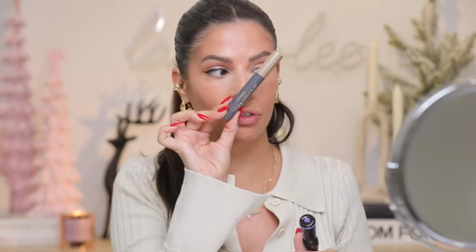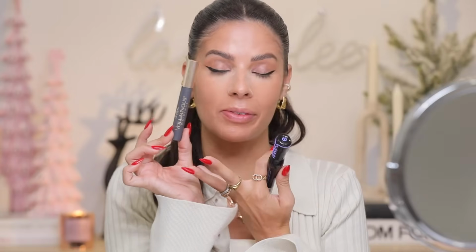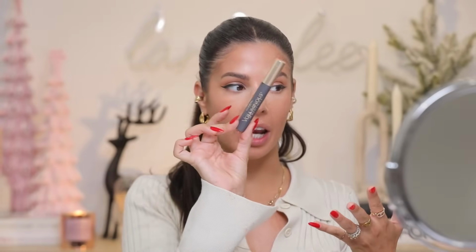As far as drugstore mascaras, I did not find a brand new one, but what I do have is a new love for me. This is the Voluminous from L'Oreal. It's been around since, well, forever. This was my mom's favorite. She always wore this mascara, and I've been using it this month, and I'm like, whoa, this is such a good mascara. No wonder they never discontinue it.